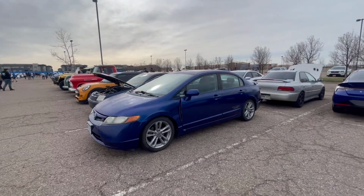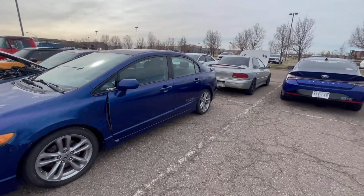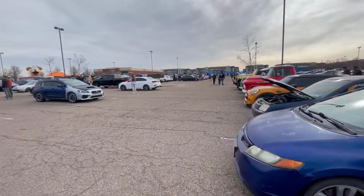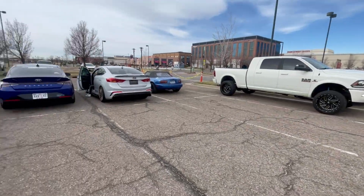Guys, so we're at the Cars and Coffee here in Denver. It's Auto Wash Colorado. It's a car wash business that made a Cars and Coffee. They might have a grand opening or something, but I'm gonna show you guys the cars right here. All right, so I brought the Civic out. It still looks crappy, but we're gonna walk around. So I'll show you a couple cars.